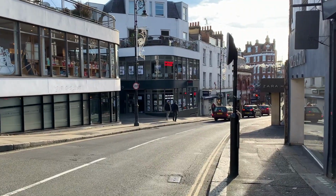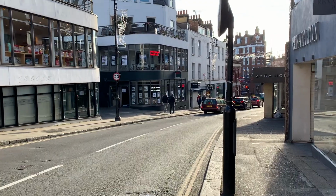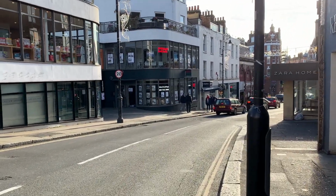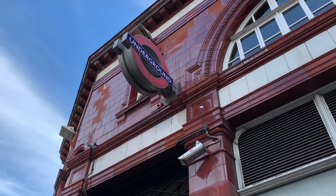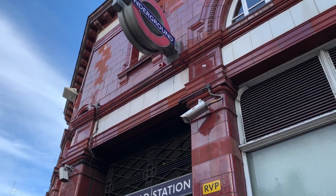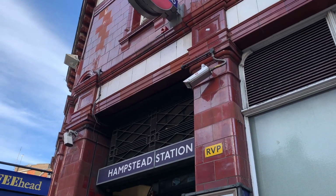Soon you'll find yourself back on Heath Street, where you can take in some more of the shops and restaurants as you make your way back to the tube station. Your walk ends at Hampstead Station, but you can spend some more time exploring the area if you want to.